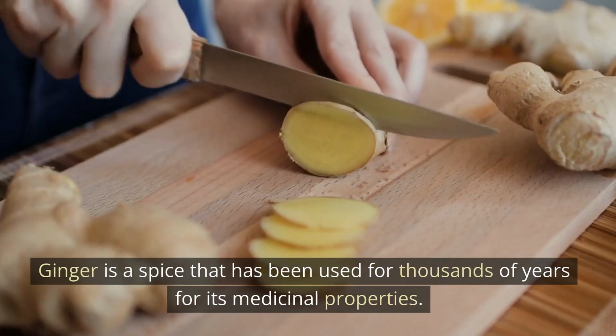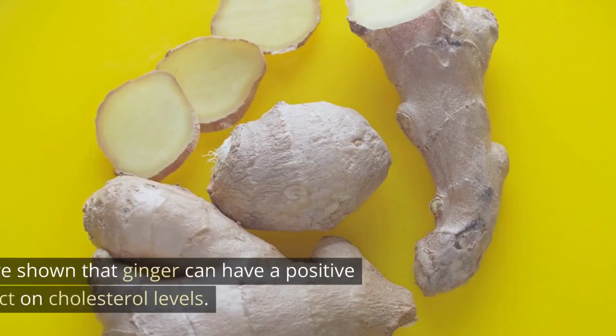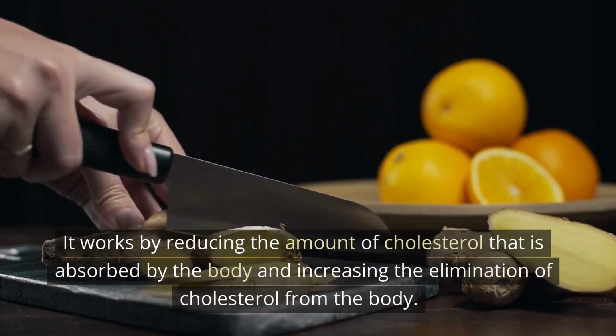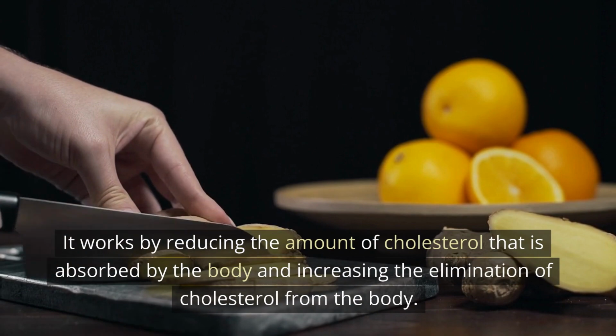Ginger is a spice that has been used for thousands of years for its medicinal purposes. Several studies have shown that ginger can have a positive effect on cholesterol levels. It works by reducing the amount of cholesterol that is absorbed by the body and increasing the elimination of cholesterol from the body.